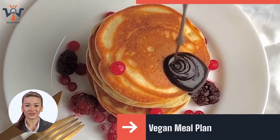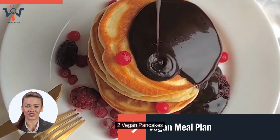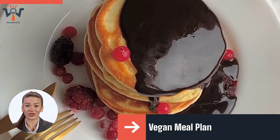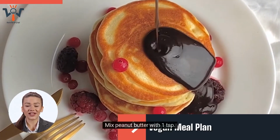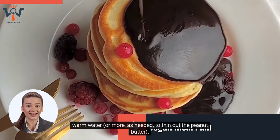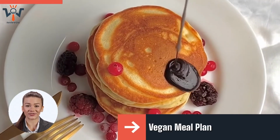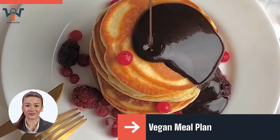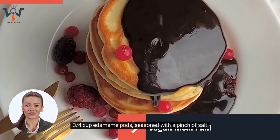Day 1. Breakfast, 296 calories. 2 vegan pancakes. 1/4 cup blackberries. 1 tablespoon peanut butter. Mix peanut butter with 1 teaspoon warm water, or more, as needed, to thin out the peanut butter. Drizzle over pancakes. AM snack, 150 calories. 3/4 cup edamame pods, seasoned with a pinch of salt.